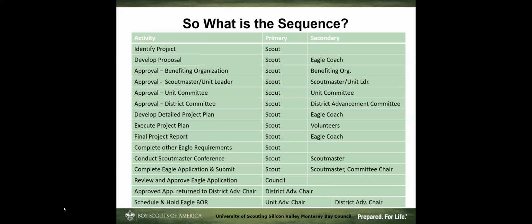Question. Yes. This is about the Eagle coach. Yep. So let's say the Eagle coach is not supposed to step in and say, do this or don't do it this way. What if the coach is getting into that mode of giving instructions to the scout, and he or she wants the project to go a certain way. As a committee, who has that authority to intervene or give feedback to the coach?